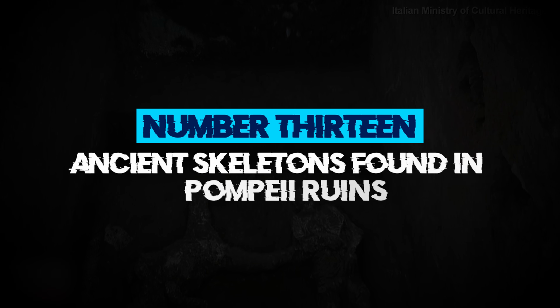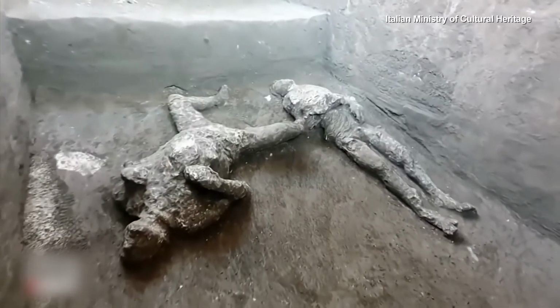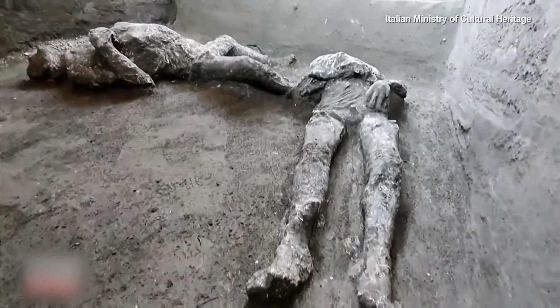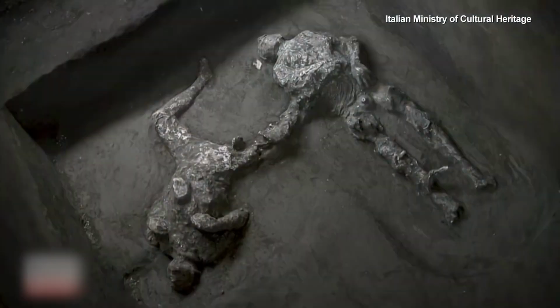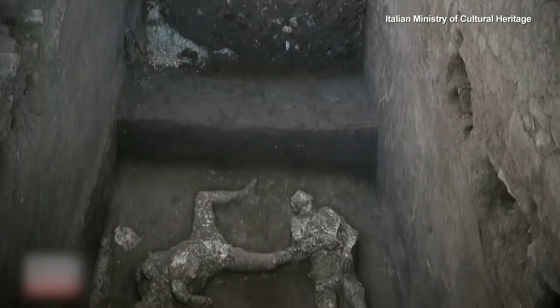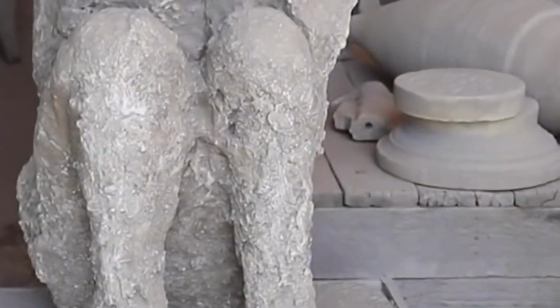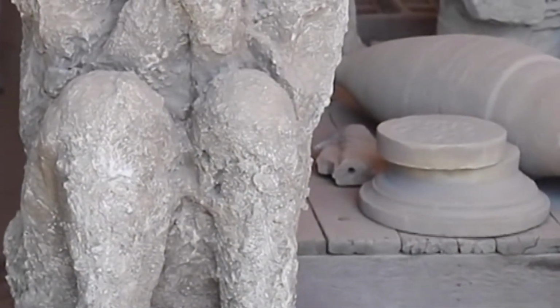Number 13, ancient skeletons found in Pompeii ruin. What would it be like to be trapped in history? These two men from Pompeii show us exactly that, nearly 2,000 years later. Archaeologists digging in Pompeii recently made an amazing find: the remains of two men who died during the eruption of Mount Vesuvius. When nearby Mount Vesuvius erupted, the volcano spewed thick layers of ash across the cities, encasing their unfortunate inhabitants for nearly 2,000 years.